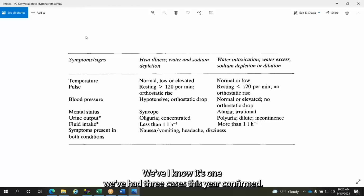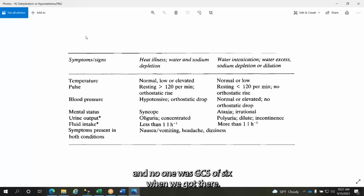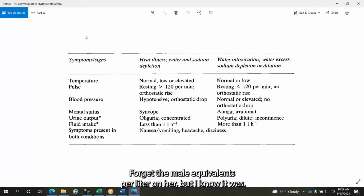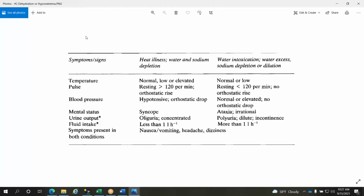I know in Tuolumne we've had 3 cases this year confirmed. We've had 2 cases that have been really serious. I know one was GCS of 6 when we got there, and we flew that patient out, and they did have pretty severe hyponatremia. I forget the milliequivalents per liter on her, but I know it was pretty low.